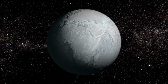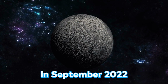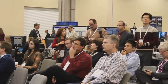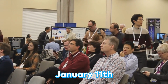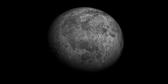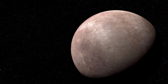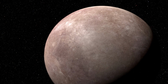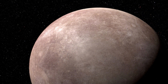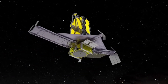In addition, the discovery of this Earth-like exoplanet, which was made public in September of 2022 and was first presented at the American Astronomical Society meeting on January 11th, is also significant because previously almost all of the exoplanets discovered were quite large gas giants like Jupiter, whereas the Earth-like exoplanet that has been discovered by the JWST this time is much smaller in size. This is a great feat, especially for a telescope that is relatively new in the field.